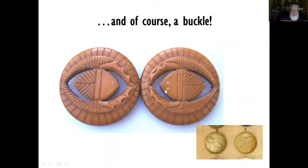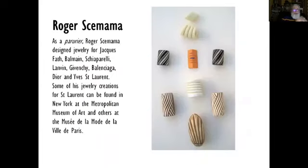So, a fun buckle by Henri. And we will move on from Henri to Roger Semama, who's another button designer from the interwar years that we talk about a lot in France. I'm not sure how well known he is in the US.